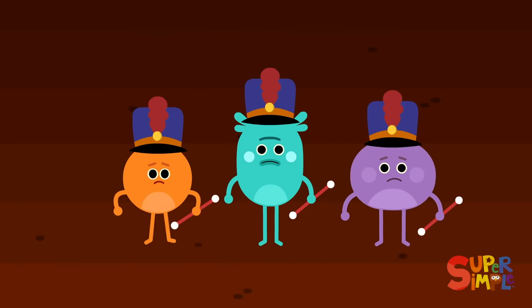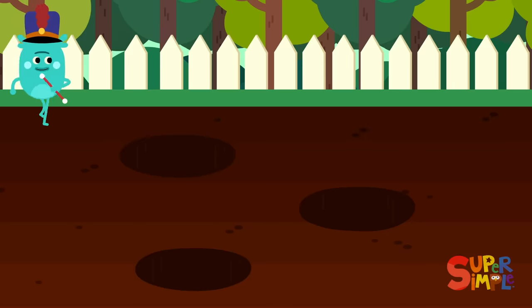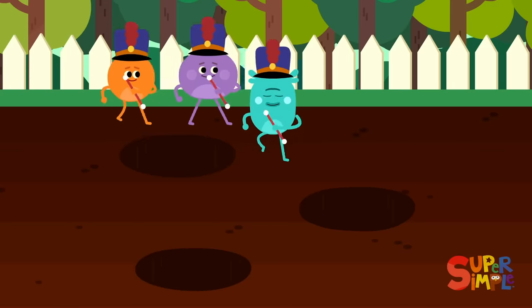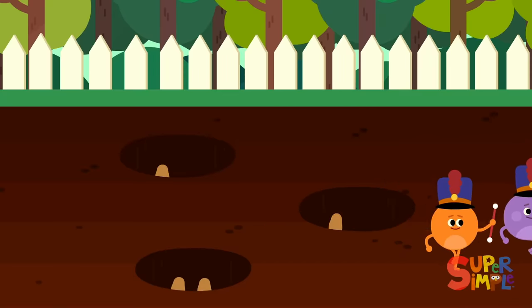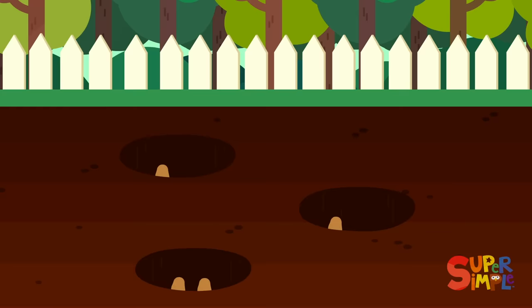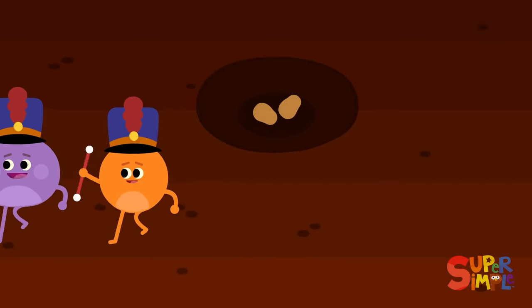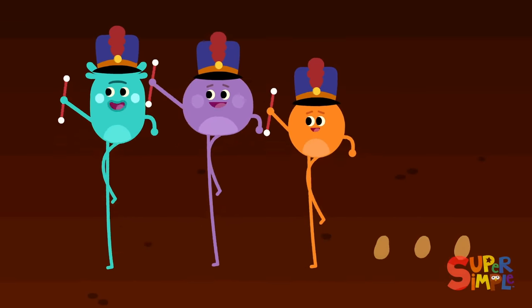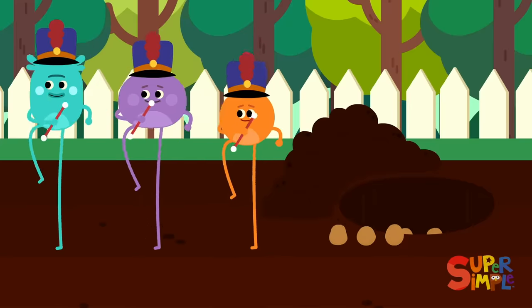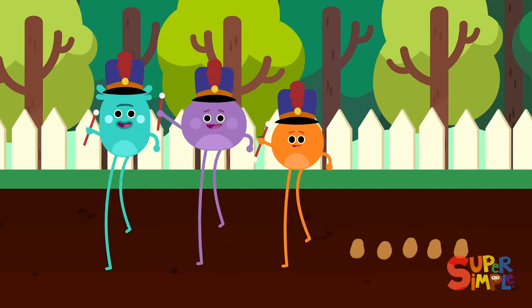Come on, Bumble Nums! You can do it! Keep marching, Bumble Nums! Marching potatoes love a parade! One, two, three. Keep those knees up high! Four. Five. You're halfway there, Bumble Nums!